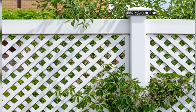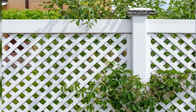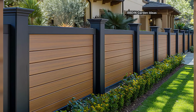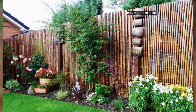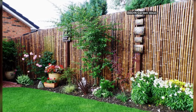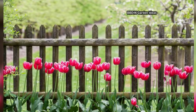My friends, garden fencing plays a key role in defining your outdoor space, offering privacy, security, and a backdrop for your plants and flowers. Whether you're looking to add aesthetic appeal, protect your garden, or create a cozy retreat, the right fencing can make all the difference. Here are some creative garden fencing ideas to enhance both the beauty and functionality of your garden.